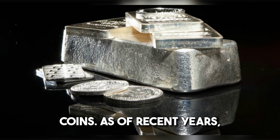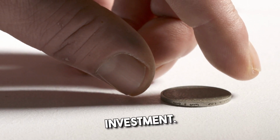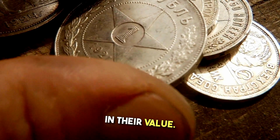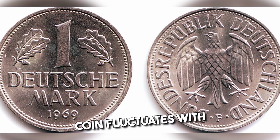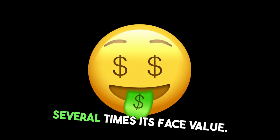As of recent years, the price of silver has been steadily rising, making the Deutsche Mark coin an even more attractive investment. The increased demand for precious metals, coupled with the scarcity of these coins, has resulted in a surge in their value. While the monetary value of each coin fluctuates with market conditions, it is not uncommon for a Deutsche Mark coin to sell for several times its face value.